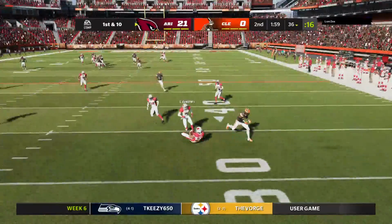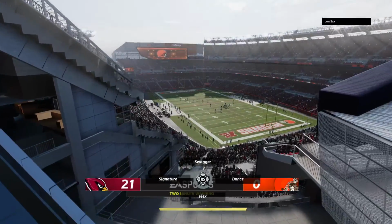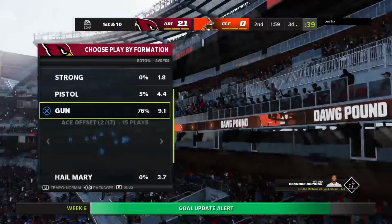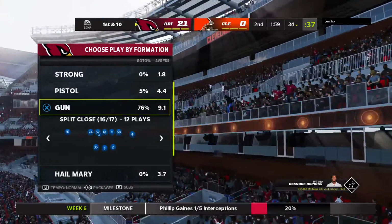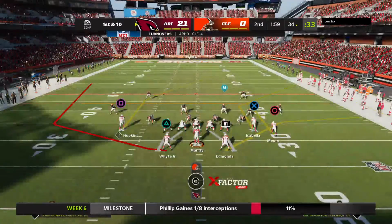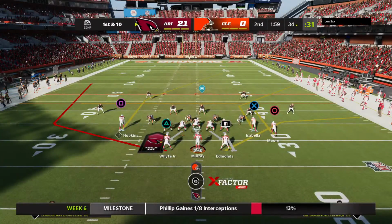And his pass is intercepted for the 4th time today. Picked off near the 34. And his guys are going to take over at the 34-yard line. Ready to go with their next drive, and at the line, the Cardinal offense.